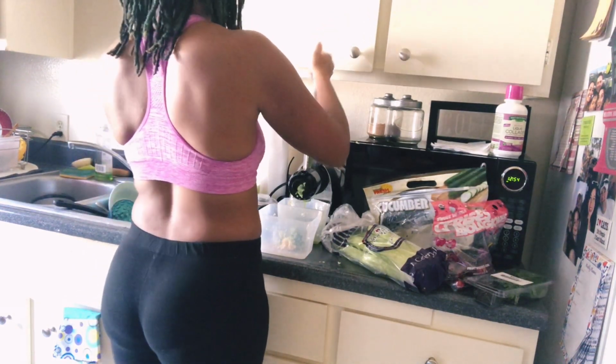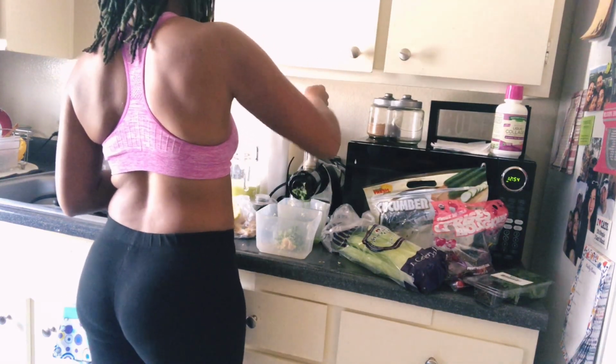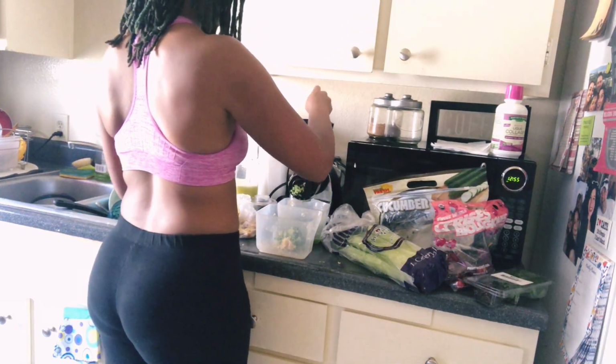The ginger also acts as an astringent, and the lemon also adds that acidity to it, which when it enters your body, is so good for you. So I wanted to share this.